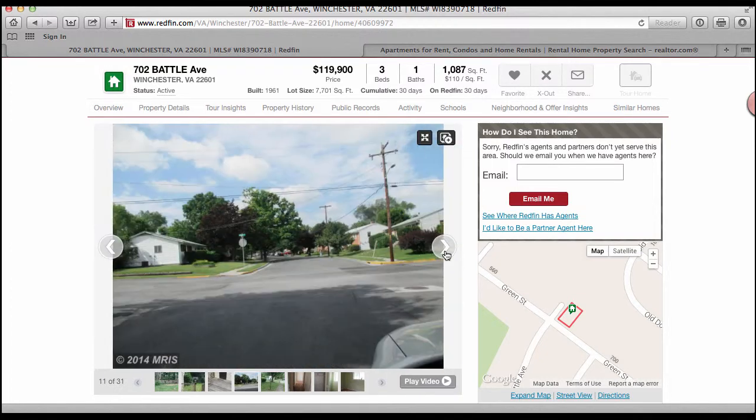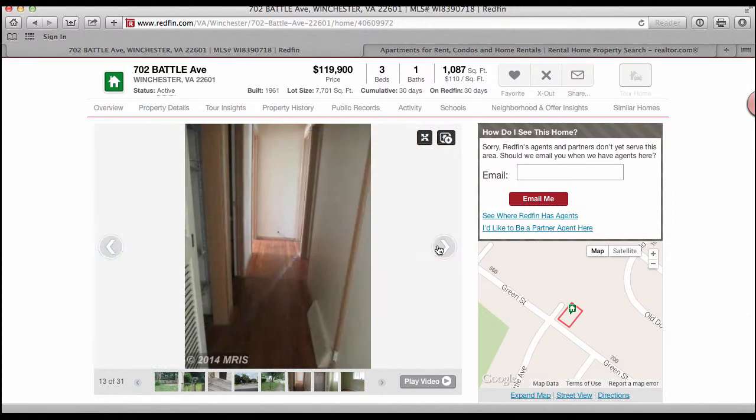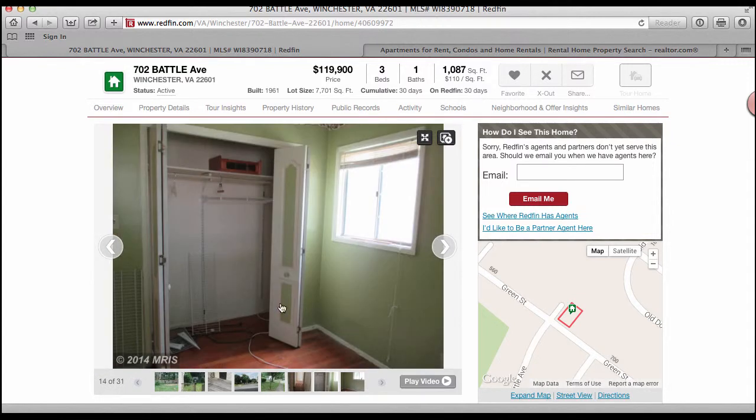Deck doesn't look too bad. Gives us a nice little picture of where it is in terms of the street. And then we're inside. We've got either hardwood or laminate flooring. I always like to have that in my properties. I feel like that's a little bit more durable than carpet, although I like carpet in bedrooms and things like that. I feel like this type of flooring tends to last a little bit longer.